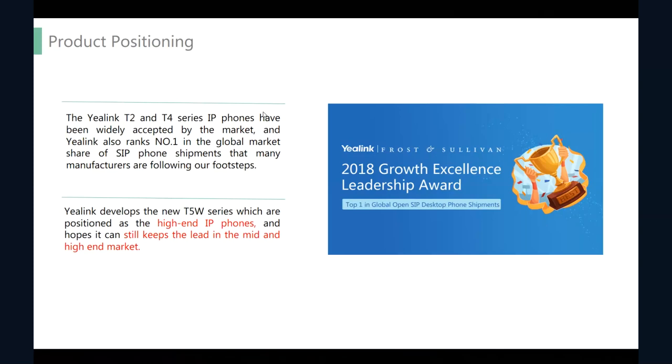So product positioning, the T2 was successful in its launch in the early days with Yealink. Their key success was actually interoperability with the general VoIP PBX providers and also your early adopters of cloud service, which were often based on things like Asterisk platforms. The T2 then, once the T4 came in, sort of got left behind. We still sell a lot of the T2, but the T4 really eclipsed anything that came before it.